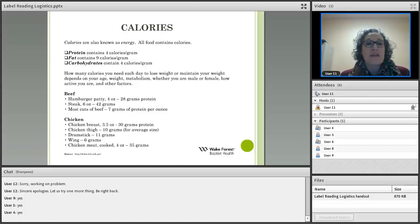Okay. If we look at chicken breast, a 3.5-ounce breast is 30 grams of protein. Chicken thigh, 10 grams of protein. Drumstick, 11 grams of protein. A wing, 6 grams. And just 4 ounces of, say, any kind of breast meat or thigh meat is 35 grams. Okay, so just some general information.